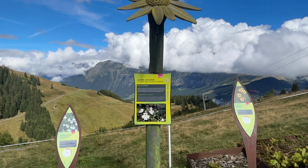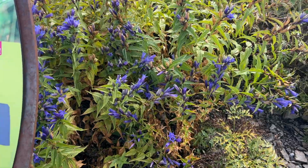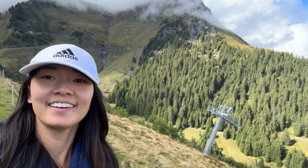There is also the Flower Trail, a vibrant path showcasing a variety of alpine blooms. The trail leads down towards fields and forests back to Murren and is an easy hiking option for beginners who don't want to break too much of a sweat while admiring the mountains.